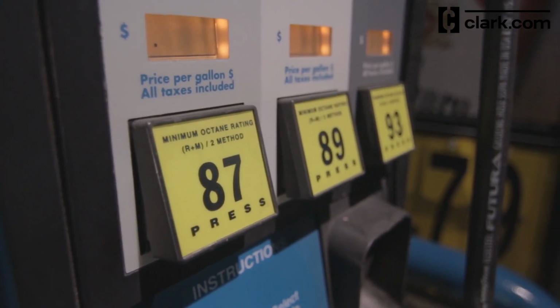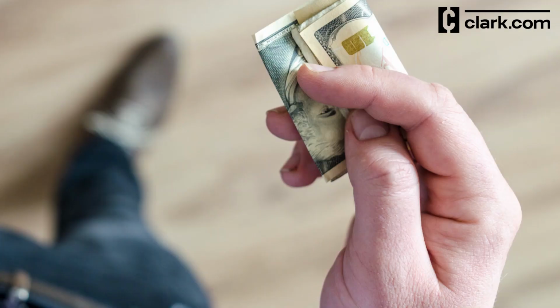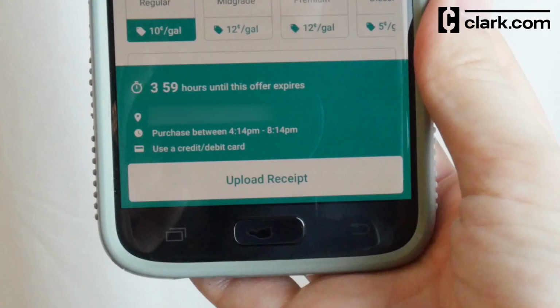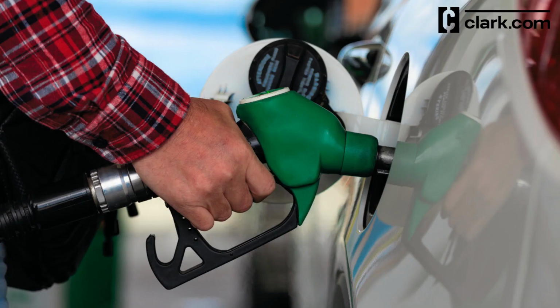I fill up about 3 times a month, so that's a few bucks in my pocket every time I buy something I need. Now, just pick an offer to claim. You'll want to claim offers just before you make your purchase, because GetUpside puts a several-hour timer on your claimed offer. I chose a convenient gas station that offers me 12 cents per gallon cash back.